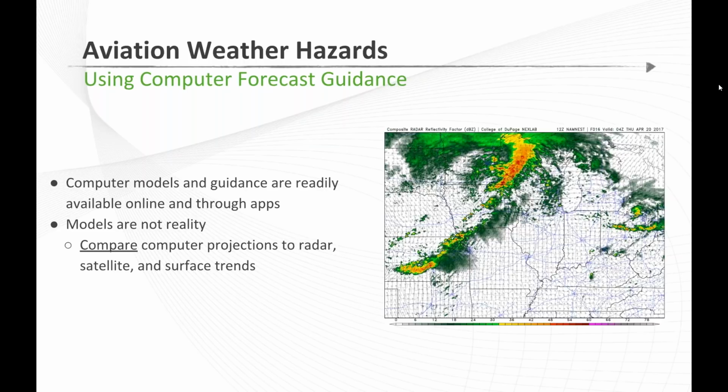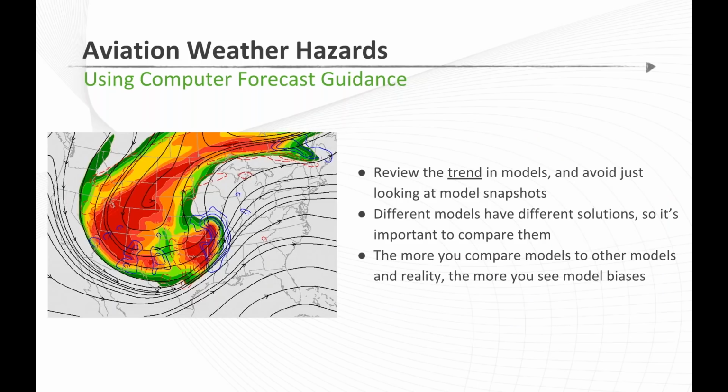Short-term decision-making tools like satellite and radar come second, and computer forecast may be a distant third, especially if it's raw guidance. TAFs, different story, higher priority. So, as we've highlighted time and time again in this presentation, make sure that you're looking at the trend in models, not just looking at the latest model snapshots. If you have a flight coming up on Sunday, you should be looking a couple days out for what the hazards are going to be, what the timing is going to be, and if there's a shift in the timing or the intensity of the system, if not a big threat increase showing up in TAFs or other human forecasts.